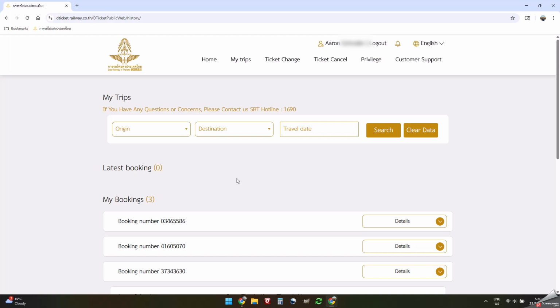Or the alternative is, because you've registered, you can also download the Thai Railway Android or iPhone app, and have that on your phone to show the conductor that comes around to check the tickets, your booking. But we just printed out the tickets and took them in our bags with us.